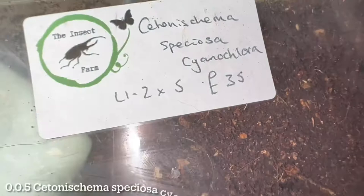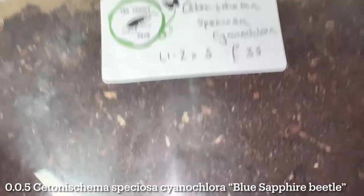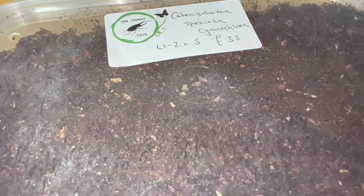So as you can see, the scientific name, I'm not even going to bother trying to pronounce most of it, but they are the CS cyanochlora, which are absolutely gorgeous. If you haven't seen them before, their common name is the blue sapphire beetle. Definitely look them up because they are really, really gorgeous. So I got 5 L1/L2s for not 35. I did get a discounted price because they were pre-ordered. They were about, I think, 30 pounds. So really, really good deal in regards to these.